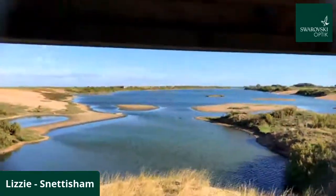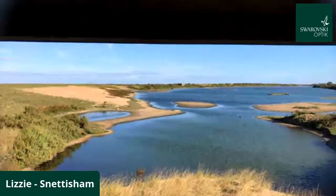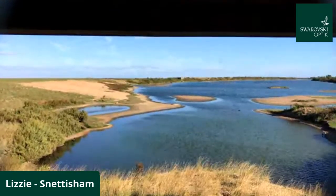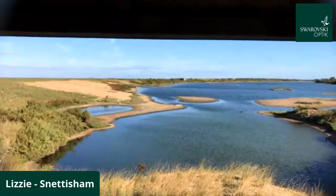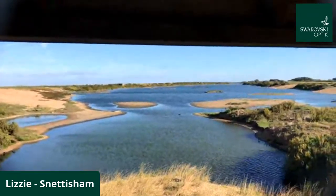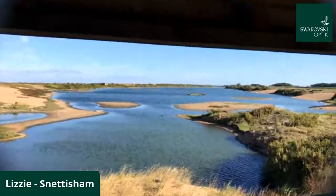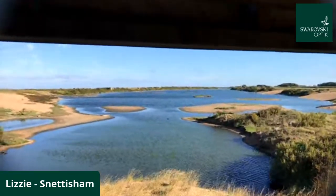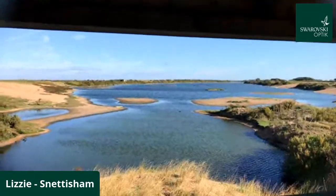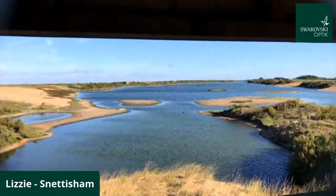So just for context, these are the pits at Snettisham. The birds will be flying over the bank, hopefully in the next 10 or 15 minutes or so, and they'll drop onto these islands where they're going to roost. And then as the tide drops back out, they'll fly back off the pits and back onto the mudflats, where they'll carry on feeding for the rest of the day until the tide comes back in again.